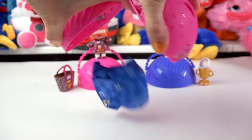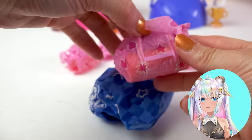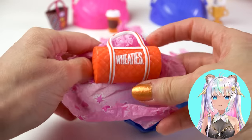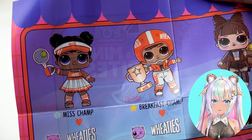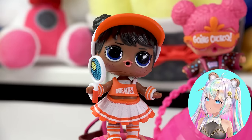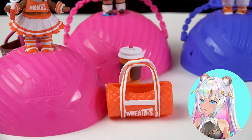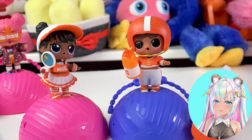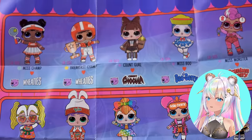Whoop. Let's open up the bag first. It's going to tell us exactly which one it is. Another Wheaties! We found his sister! There she is, Miss Champ. All right, here she is with her tennis racket, her Wheaties outfit, and her duffel bag. Here she is right next to her brother. They make the perfect champion Wheaties team. These are pretty cute. I will definitely be on the lookout for more of these.